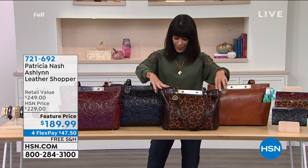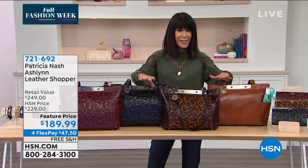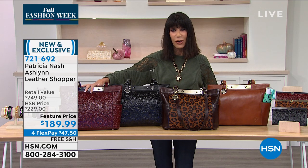For the size of the bag, which is 14 3/4 inches in overall length, and then you have about 10 3/4 inches in height, you have a great size to this bag. Color choices, this is the oxblood. Isn't that gorgeous?